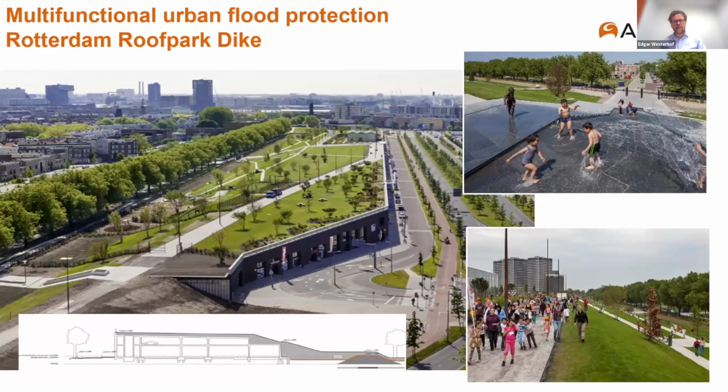And here you see another example, Dakpark in the city of Rotterdam. I think this compares to the planning that has been going on for Manhattan, also multifunctional use of space. How can you provide water safety in an environment that needs to be upgraded and as a result turn a community around? This has been a very successfully implemented strategy in the city of Rotterdam.